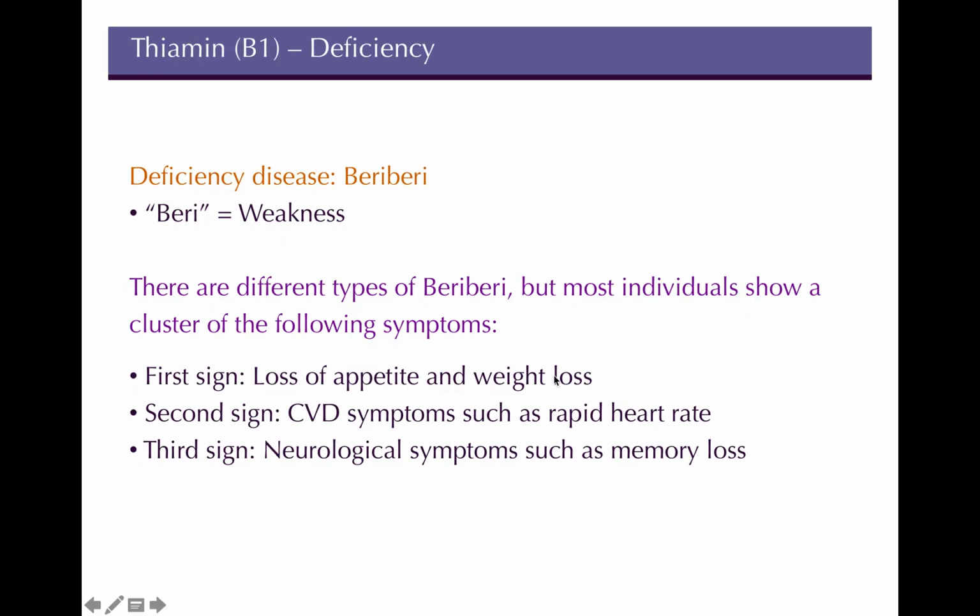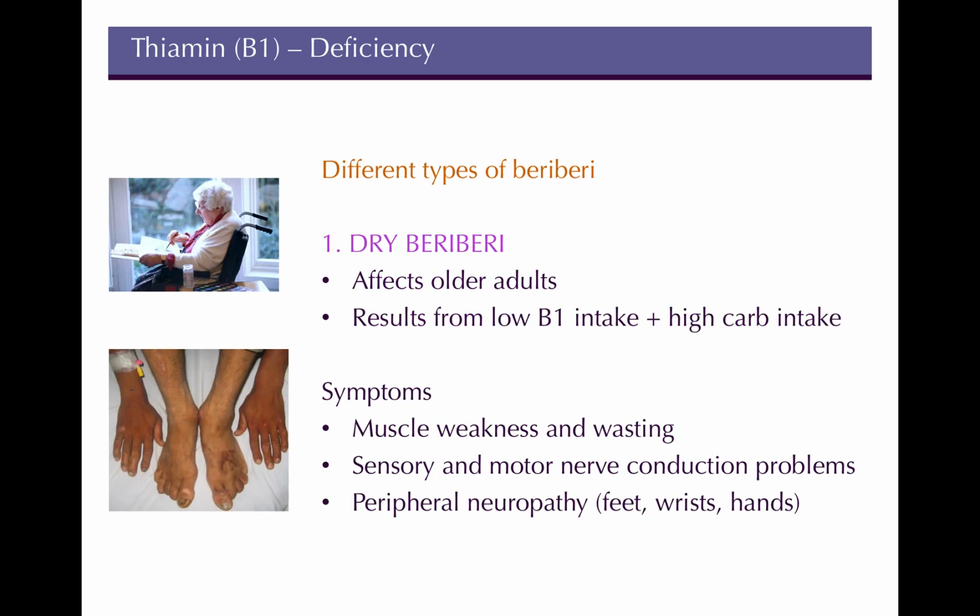So the deficiency of thiamine, as we mentioned before, is called beriberi. Beri means weakness, so I guess that's how it was named. There are 3 different types of beriberi, but most individuals are going to show a cluster of symptoms where at first they're going to have lower appetite and some weight loss. The second sign can be some cardiovascular symptoms such as rapid heart rate. And then eventually, if it's not treated, you're going to see neurological symptoms, but not for a while. Those tend to happen after a good year or so of having this deficiency.